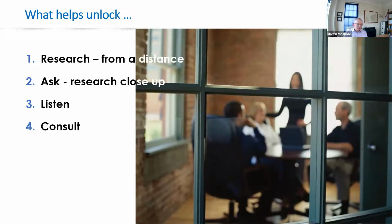It's important that we try to unlock through a bit of research from a distance. Should I be in Fortnum & Mason's? Don't know, not sure. Well, go and ask and do some serious questioning and try to understand their business, understand the fit, and don't just go and sell to them. It's not all about making a pitch. Listen and consult, and then just sometimes say, well, actually, I'm not sure.